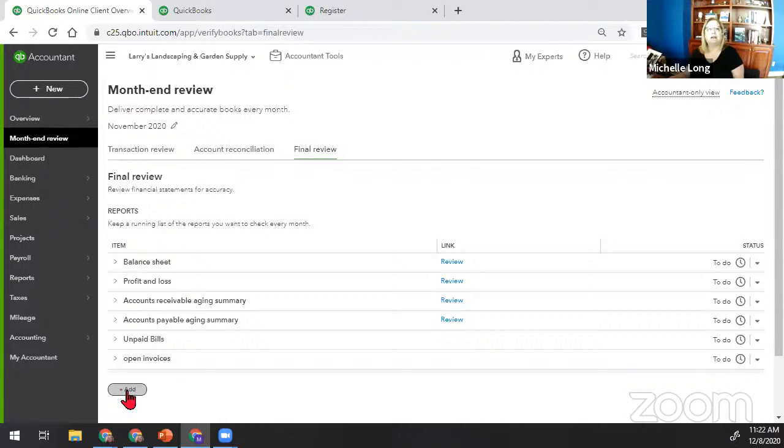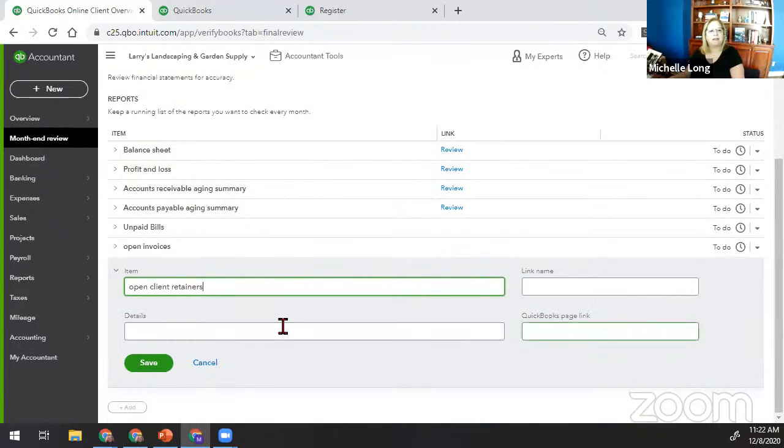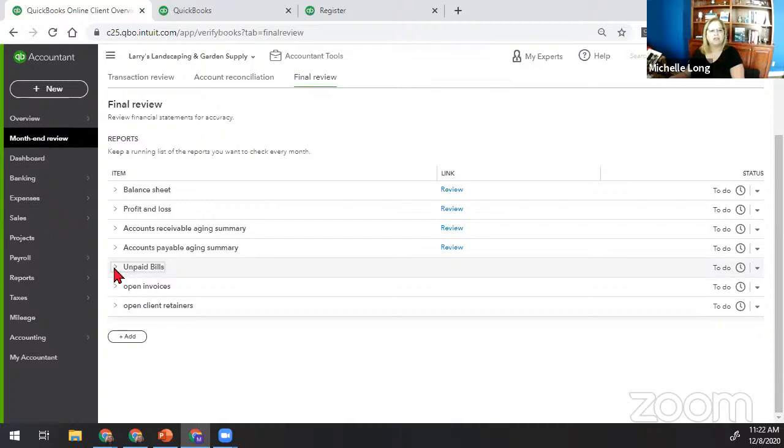Like if you've got that open client retainers, I don't know if I have it out there, but we could go ahead and create that report. You could put the link and all that in there. So you can add these things to your to-do list over here. And again, you can click on the little caret in front of it on the left so that you could go in and edit or delete it if you wanted to.